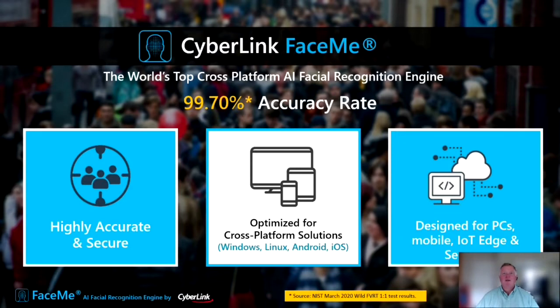So first, what is CyberLink FaceMe? It is the world's top cross-platform AI facial recognition engine. According to NIST, it offers an accuracy rate of 99.7%, which places it in the top five in the world when you exclude a few providers from countries like Russia and China that cannot really compete on a global scale. In addition to accuracy, the fact that it runs at the edge makes it very secure, extremely fast compared to cloud solutions. We're talking about a few milliseconds versus several seconds for facial recognition.